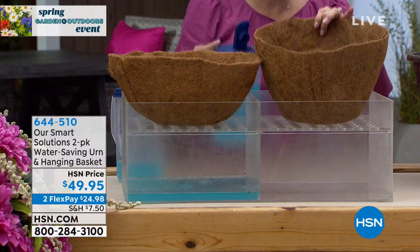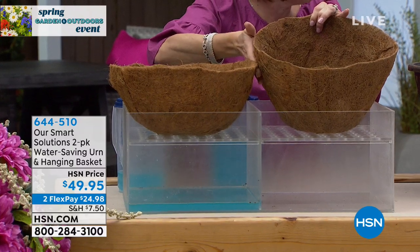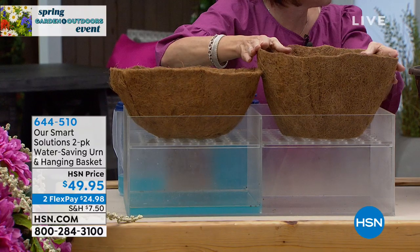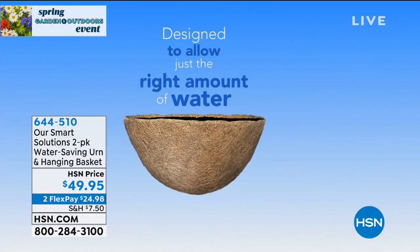And that's not going anywhere. You can see that water. Oh, and it goes one third of the way up, that water saving technology. So you can't overwater your plants. Oh, it's going to keep that soil nice and damp. So you have the right amount of water.